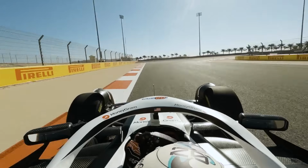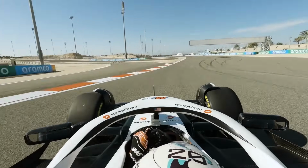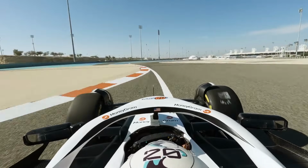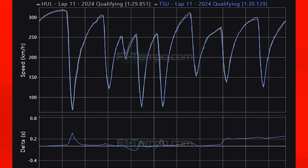Alpine may have struggled, but one team that looked fantastic today was Haas, as Nico Hulkenberg was able to put in an incredible qualifying lap to get himself into Q3. Let's now compare his Q2 lap to Yuki Tsunoda in the V-Carb, who will be starting in 11th. I will be using the Q2 lap from both for this comparison.